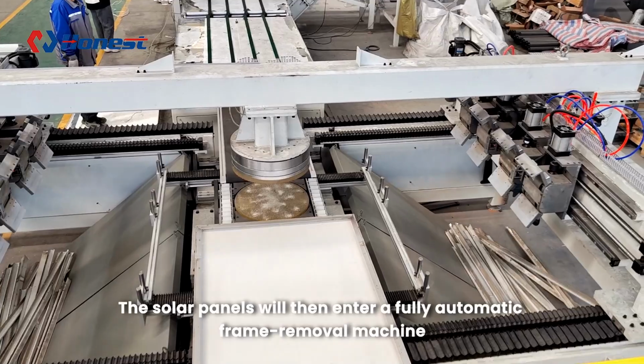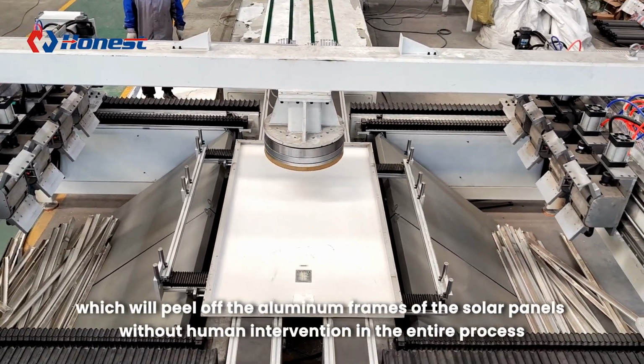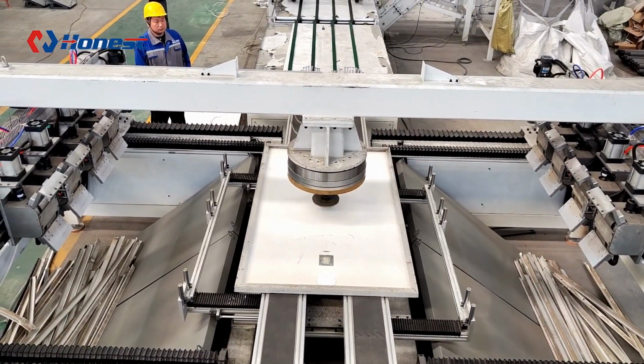The solar panels will then enter a fully automatic frame removal machine, which will peel off the aluminum frames of the solar panels without human intervention in the entire process.